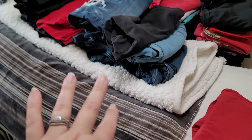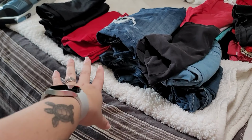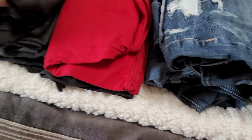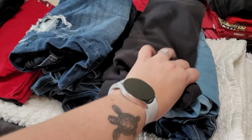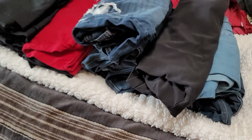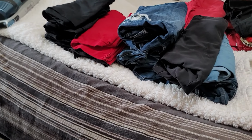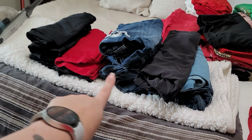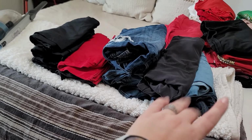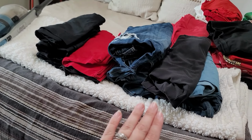But first I just wanted to explain. I have this pile here, basically just pants that I just don't think I'm going to wear, capris that are just kind of out of style, stuff like that. So far so good. I got all of this out here. I think I'm doing okay.